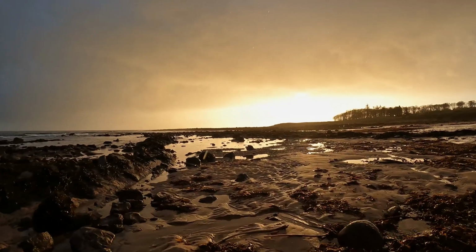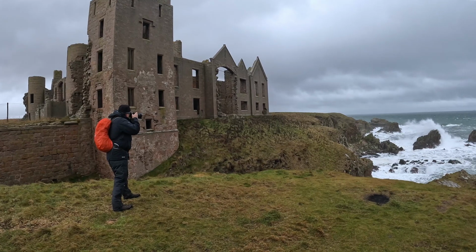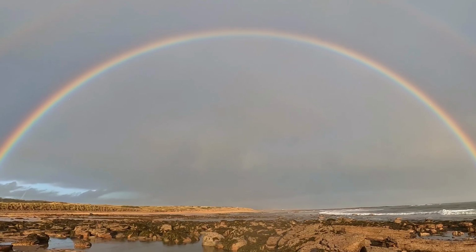It's raining. I seem to spend a lot of my life at the moment working in the rain. And it makes you buzz, you know? Go out, have fun, take your camera. Yes! Let's look at that.